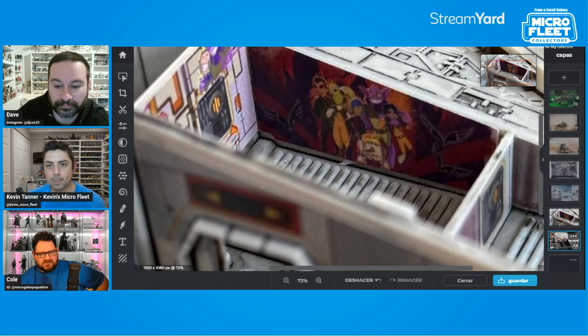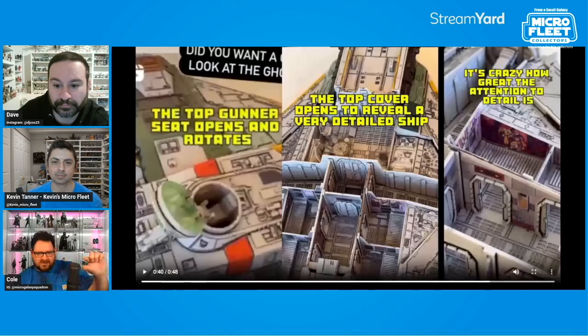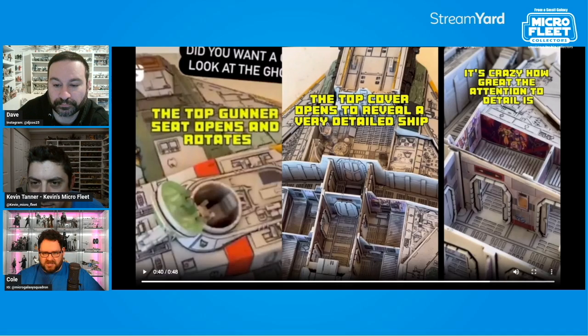I know there's stickers, but that may be more detail going on in there than the HasLab has. Yeah. It's a little bit of a cop out because they can slap a much smaller sticker on the wall. But sure. I don't remember the HasLab having all those murals on the inside and that artwork and graffiti inside the ship.